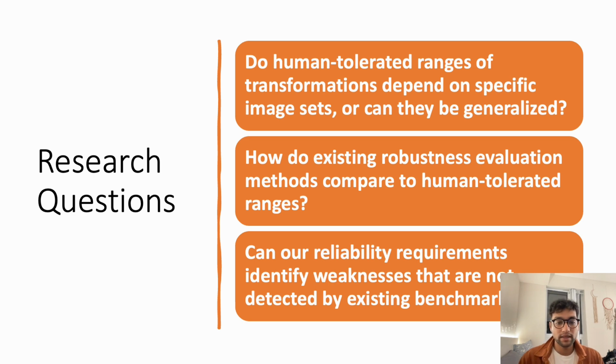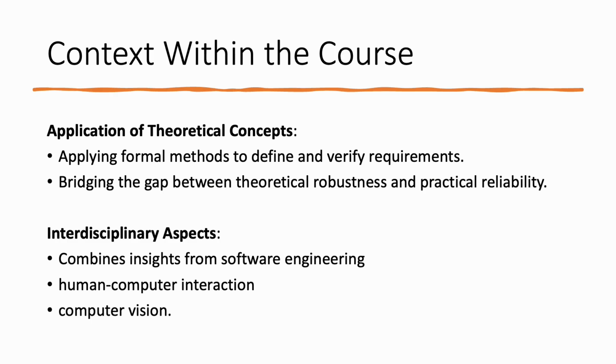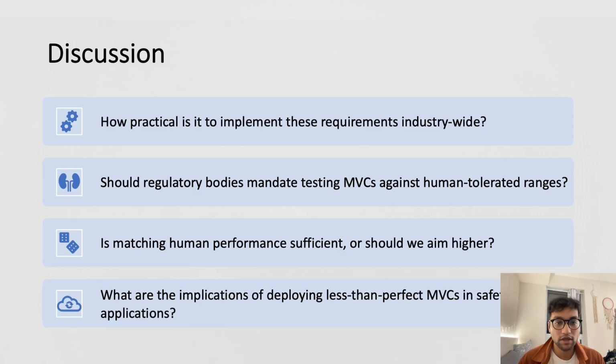Cool. And then lastly, some discussion questions to think on and ponder upon. Is this a practical way to implement these requirements industry wide? Should regulatory bodies mandate testing MVCs against human tolerated ranges? Should the benchmark actually be somewhat higher than what humans perform at?